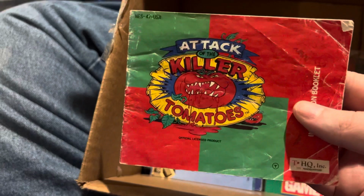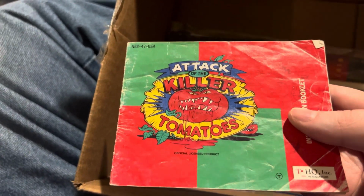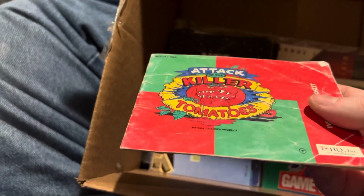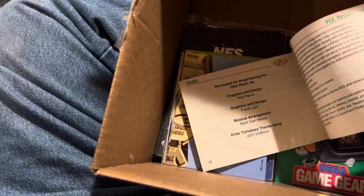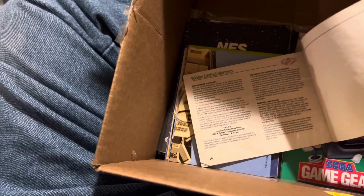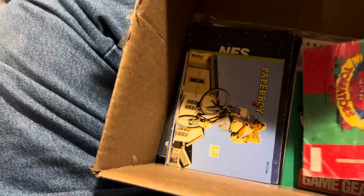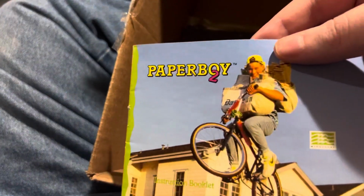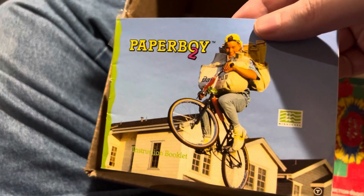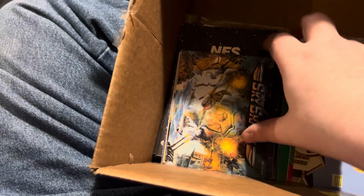Speaking of uncommon, an Attack of the Killer Tomatoes manual is very uncommon, but because it's in rough shape, he cut me a good deal on it. And it is complete. It's not missing any pages, and I don't see any water damage, so I considered that a good pickup. Paperboy 2, definitely a good pickup. Again, you'd be surprised how hard some of these things are to find.